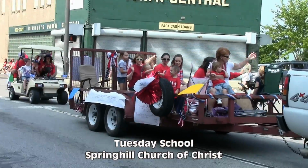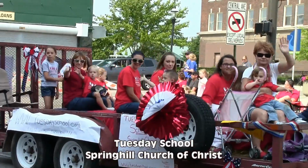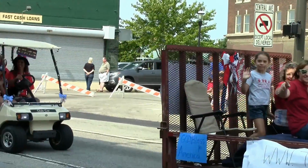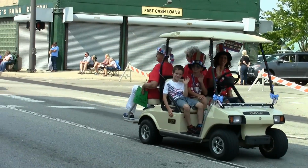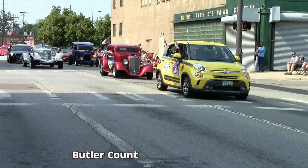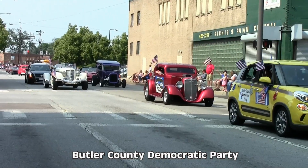And this is Tuesday School from Spring Hill Church of Christ. This is up at daycare. That little golf cart right behind them. And we have the yellow car, the Butler County Democrat Party yellow Fiat driven by Paul Gomia.